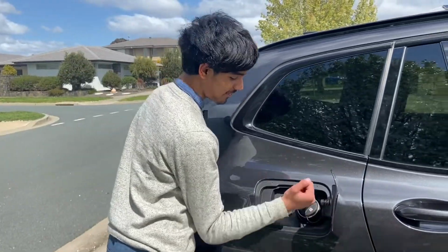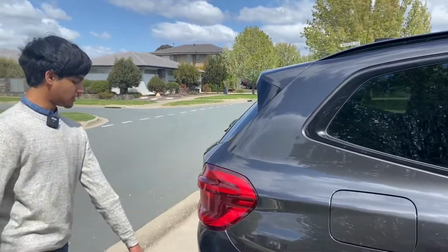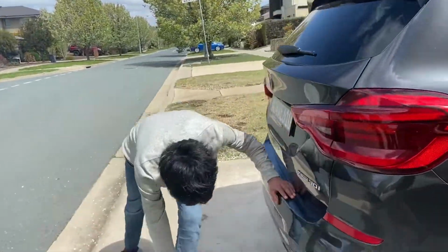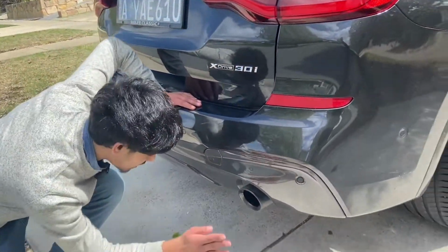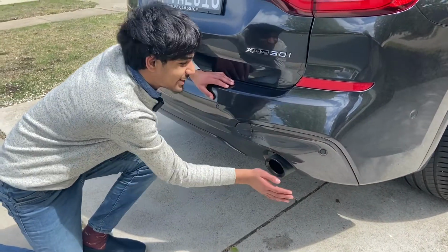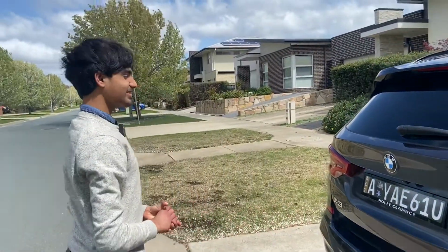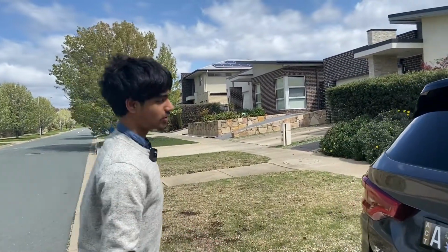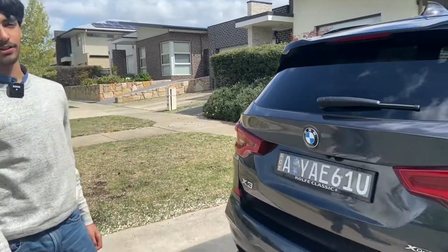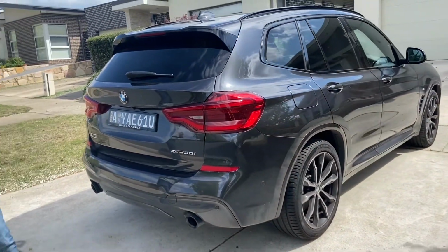It has a 65 liters petrol fuel tank. And look at the exhaust. It is Euro 6 compliant. The xDrive 20i is a 2-liter four-cylinder petrol. I'll tell you the difference. The 30d actually has a 3-liter six-cylinder diesel.